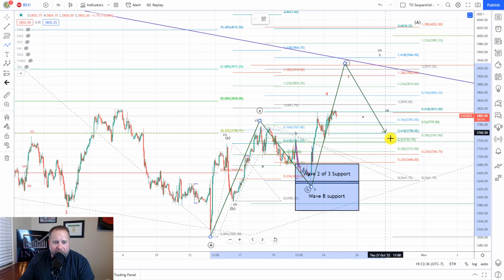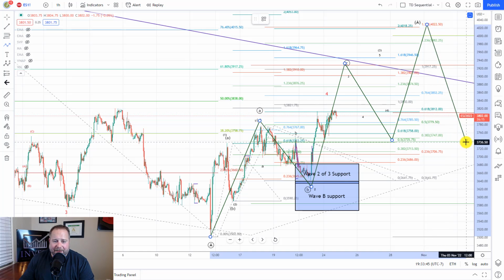Okay, from there we'd look for a wave B pullback, and then a wave C up to complete the full A wave up towards the 4,000 region. All right, from there there's another wave B down, and then a C up towards the 42 to 4,300 region, testing the August highs before we have a nasty C wave sell-off down towards 2,900 to 2,500. So again, as I mentioned yesterday, just because we're moving higher doesn't mean that's a bullish thing. Bear markets need strong bull rallies to create energy to push the market lower. So that is the primary path, okay?